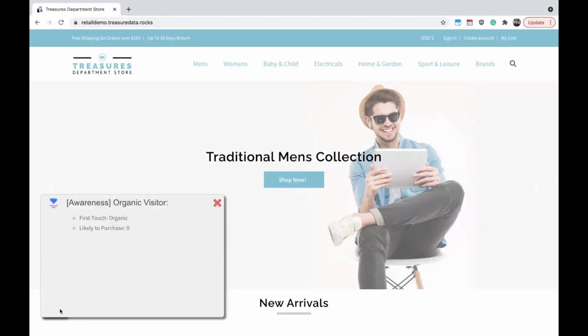This widget down here at the bottom left gives us a direct line of sight to what the CDP knows about me. Currently, we don't know much. However, Treasure Data is already trying to generate insights such as my propensity to purchase. So we'll see how these insights become meaningful over time.